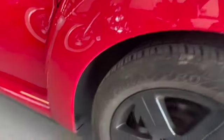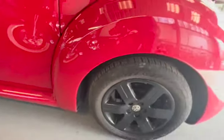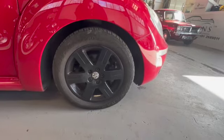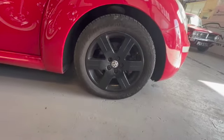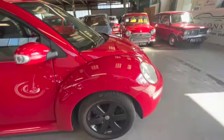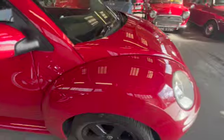The arch is nice and clean. It's got a set of VW alloys that have been painted black on it. They are 16 inch alloys. Been painted black, looks quite good with the red paint. This wing, like I say, is all nice.